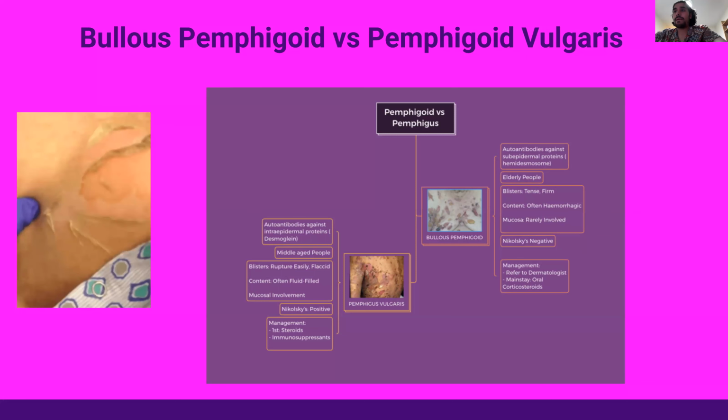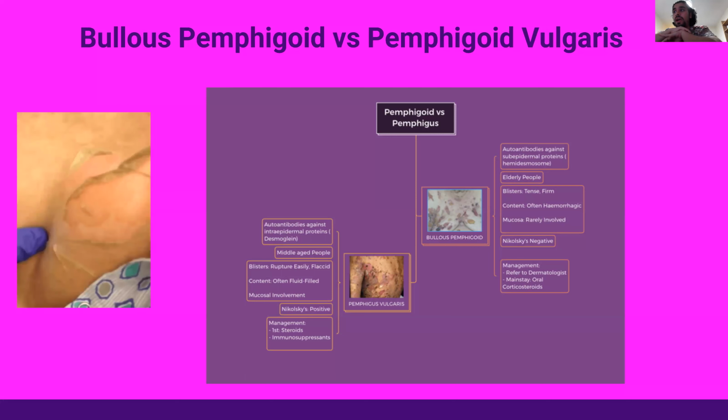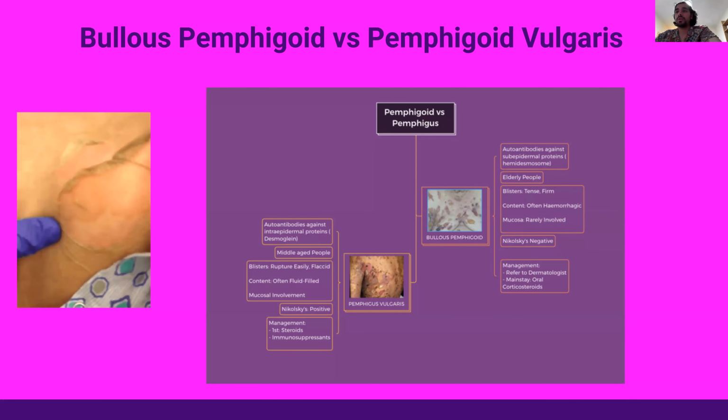The management for pemphigoid uses topical steroids and oral steroids, and of course referral to a dermatologist. You can also use doxycycline because it has anti-inflammatory properties.